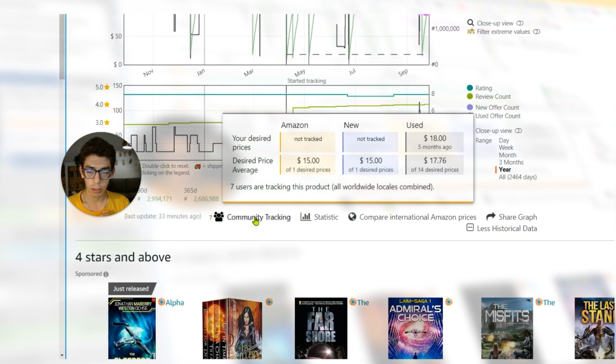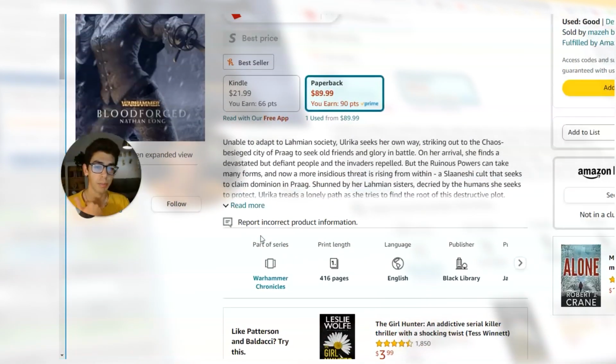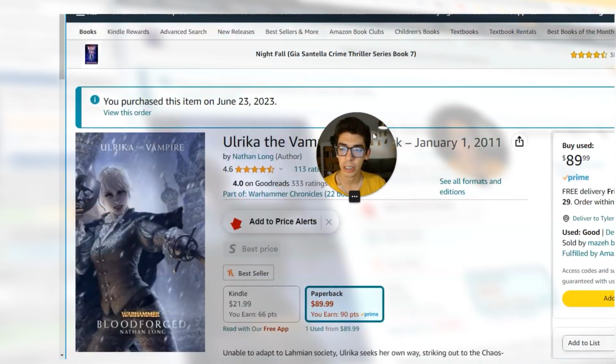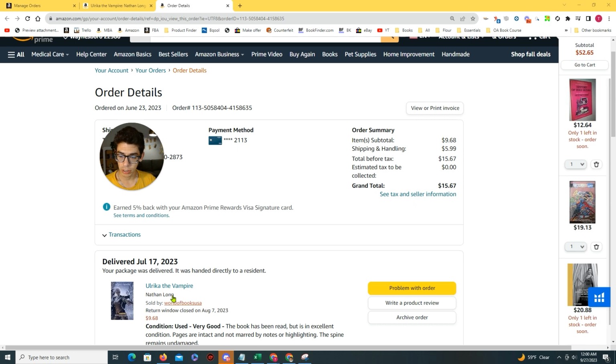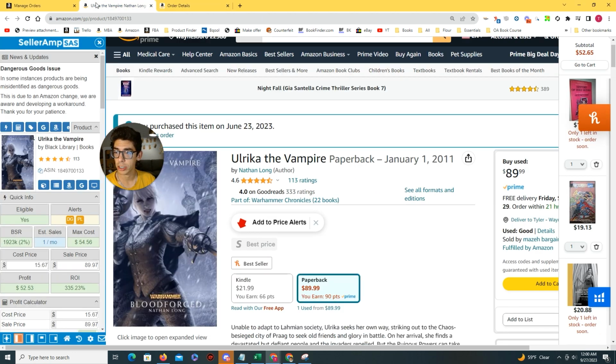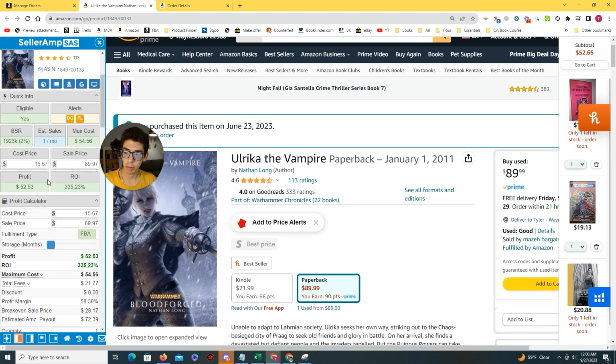So, 7 people are tracking this book. I have tons of videos on keep alerts. My course will obviously go over keep alerts, but if we go ahead and click June 23rd when I bought this, you can see that it was purchased for $15.67. There it is in very good condition. So buy cost, sell price, we made a $50 profit, a 335% ROI.